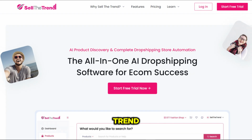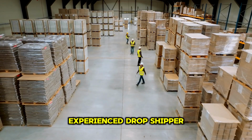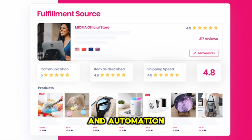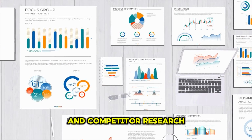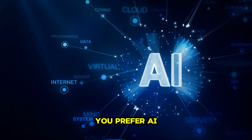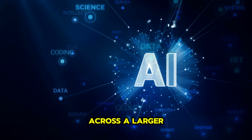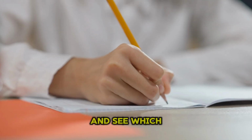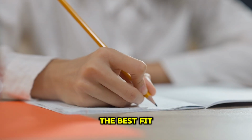Choose Sell the Trend if you're an experienced dropshipper looking to scale up, you want an all-in-one platform with store building and automation, you need advanced analytics and competitor research tools, or you prefer AI-powered product discovery across a larger database. Remember, both tools offer free trials, so I encourage you to test them out for yourself and see which one feels like the best fit for your business.